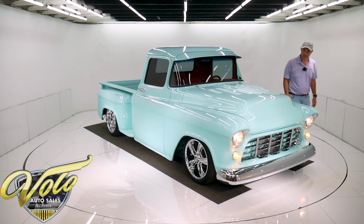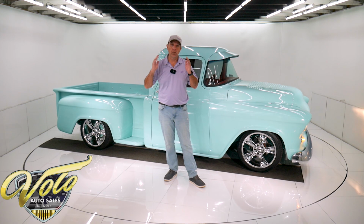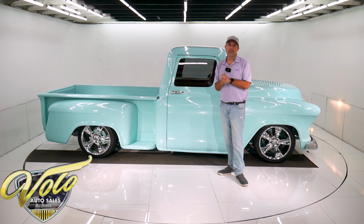I'm just telling you it's not perfect because people see our pictures and videos and all the cars look perfect. I don't want you to get the impression that it is, but I will tell you it's honestly priced $30,000 less than the 1952 that I just sold that was pristine. So there you have it.